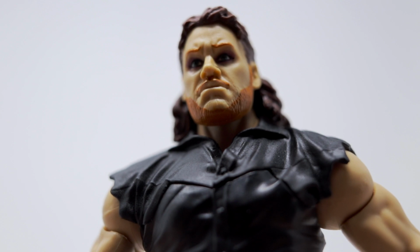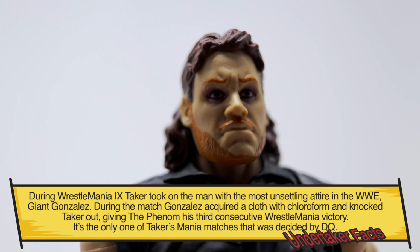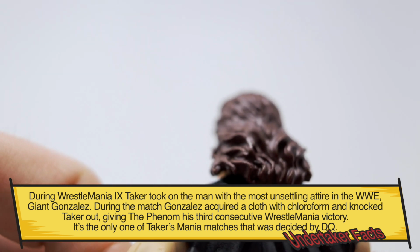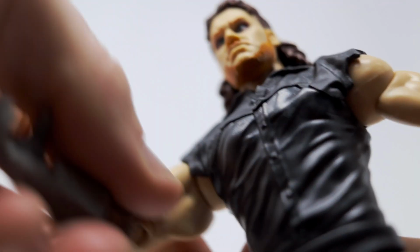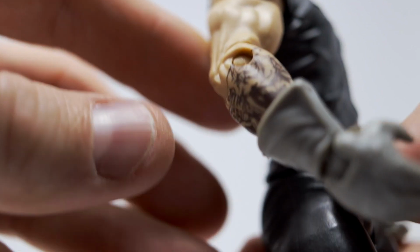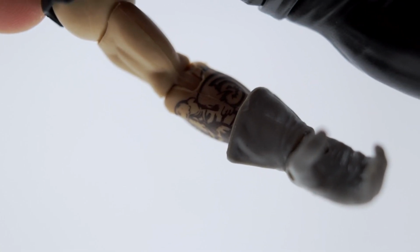You got The Undertaker with his red facial hair, red eyebrows. Not the most daunting expression by any means, but still. It was 1990. Iconic Undertaker. His hair, it's all one piece. It doesn't really move around too much. His hand, he's got a choke slam grip. Get him up there really high and throw him down. Tattoos. Early 90s, Undertaker didn't have a whole lot of tattoos, but they have done a really good job reproducing the tattoos he does have on his forearm.